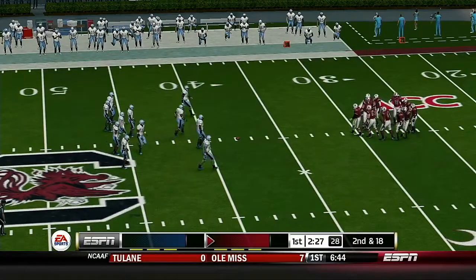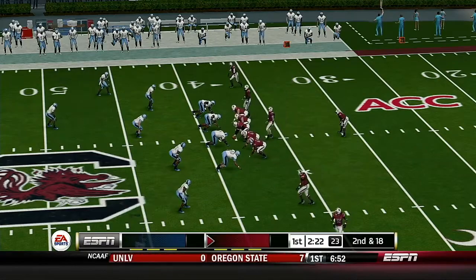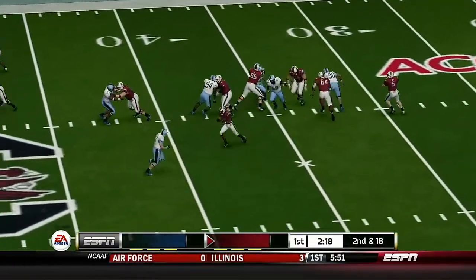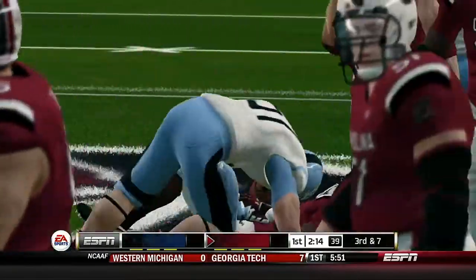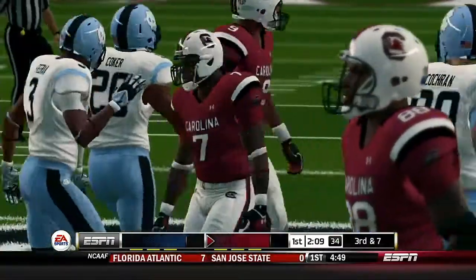So the sack makes this a second and long. South Carolina is up a score. He's tackled at about the 49. That's good for a gain of 11 yards. That makes it 37.